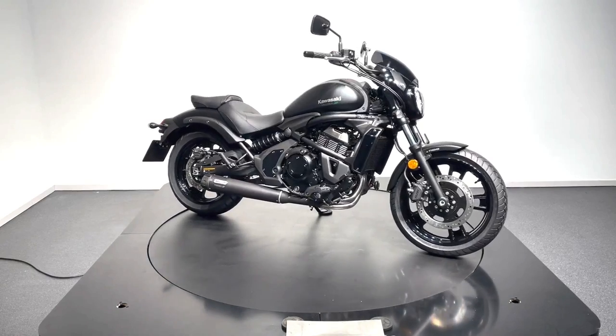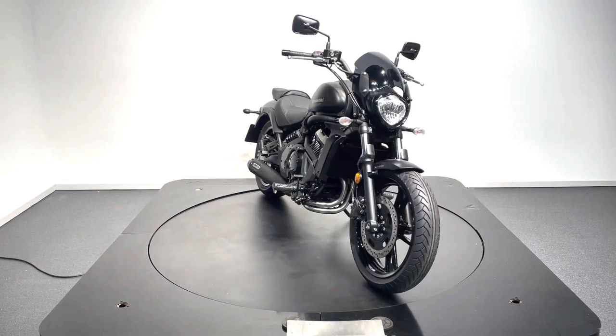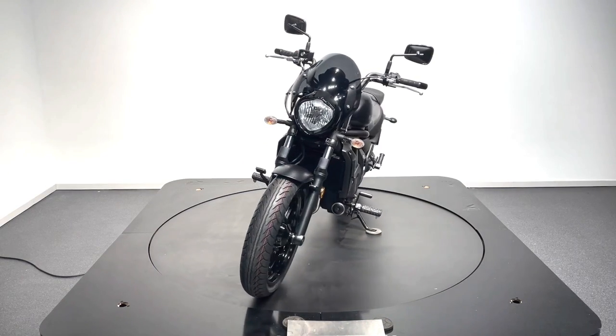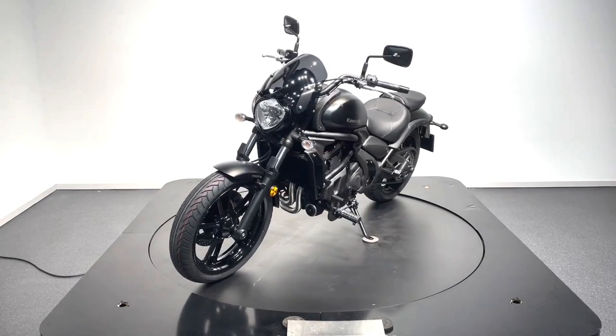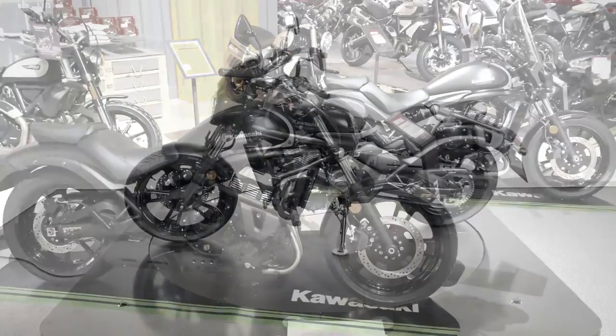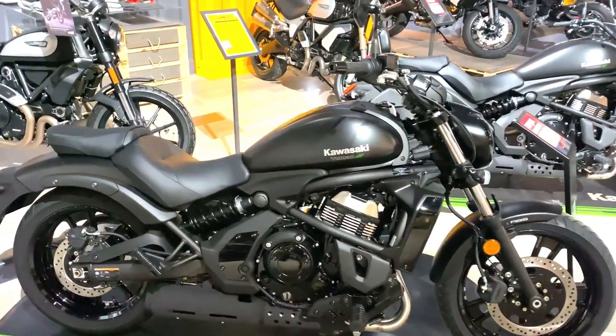What can I say, the Kawasaki Vulcan S is a unique entry in the current cruiser segment. This model has been very popular since its release due to its good running performance, unique appearance, and good accessibility to a wide range of people. For 2023, Kawasaki will come up with a new livery.